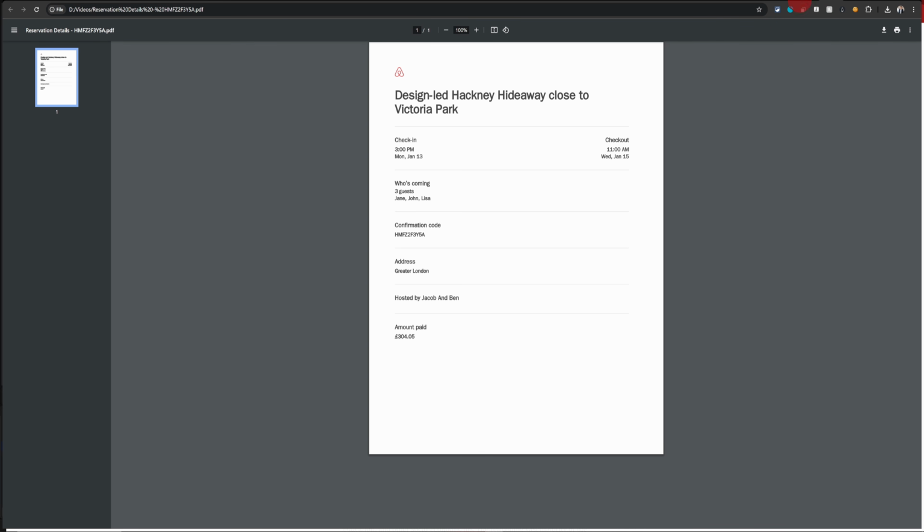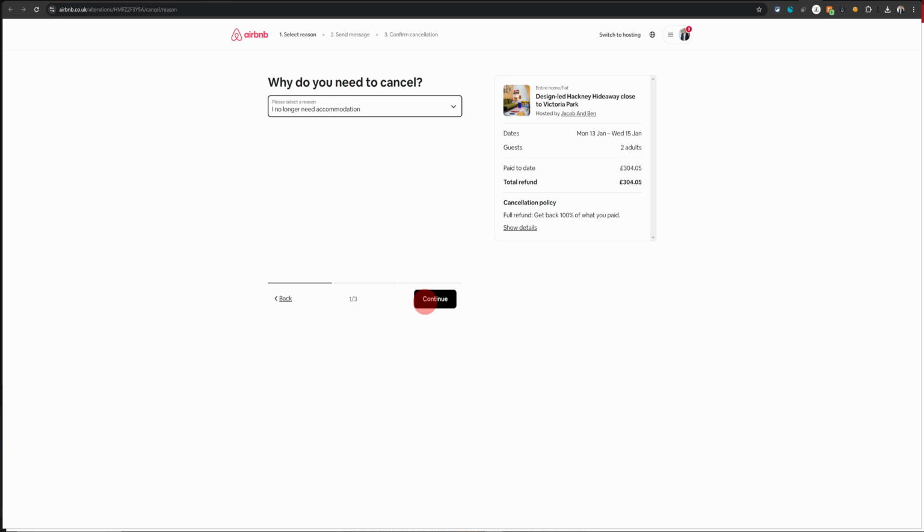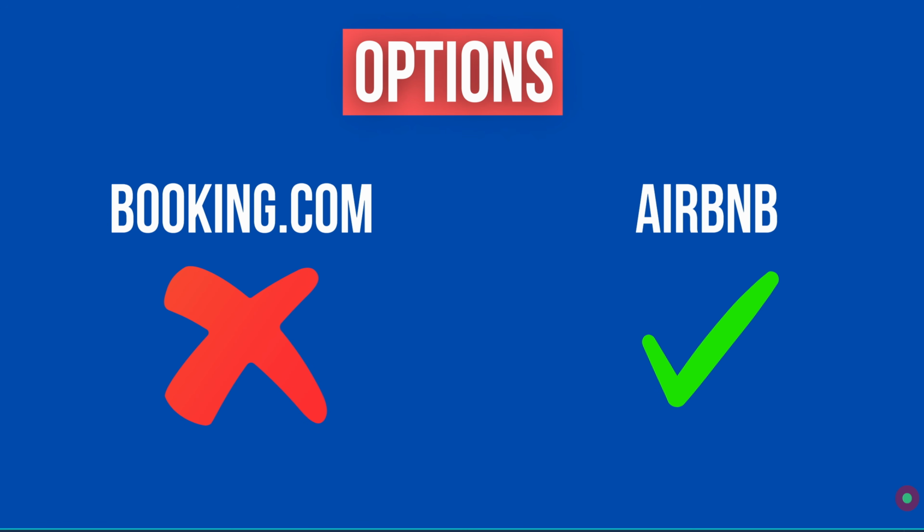Once your visa application is approved, feel free to go in and cancel the reservation. All you need to do is go back to the same screen and click on cancel reservation. It will prompt you to choose a reason, click on continue and follow the prompts to get a full refund on the amount you have paid. So in summary, Airbnb is the right choice when it comes to getting an accommodation proof for your visa document.